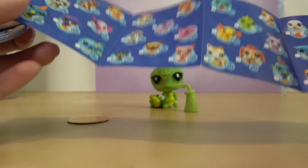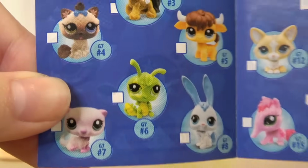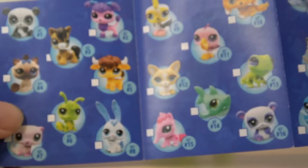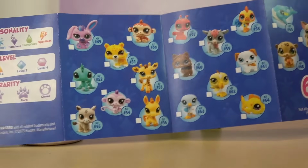Oh, I just realized there's another fold. There's even more pets than we imagined. And there's our little centipede, so we can check this guy off the list and start counting the rest of them. And on the back, there's even more LPS on the list.